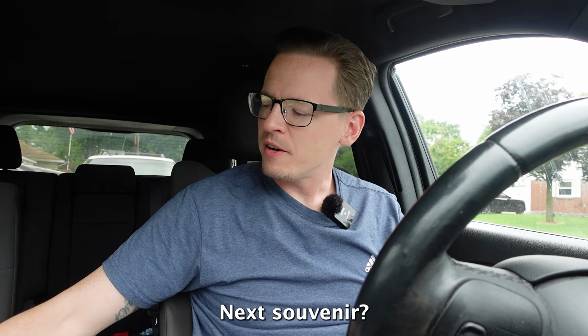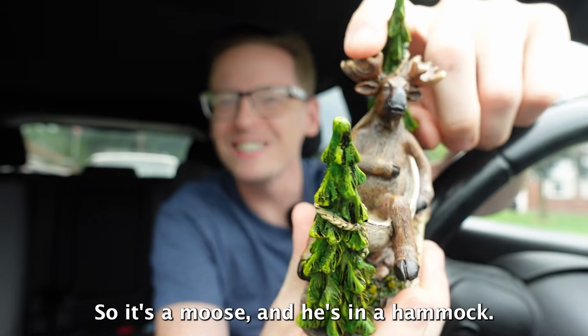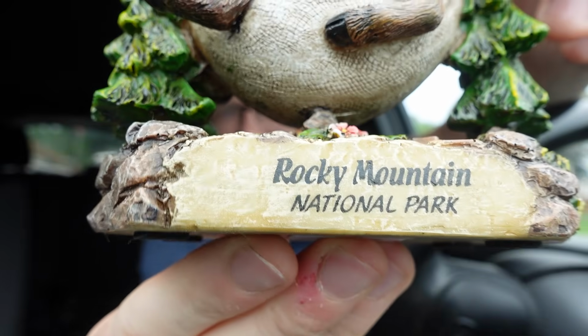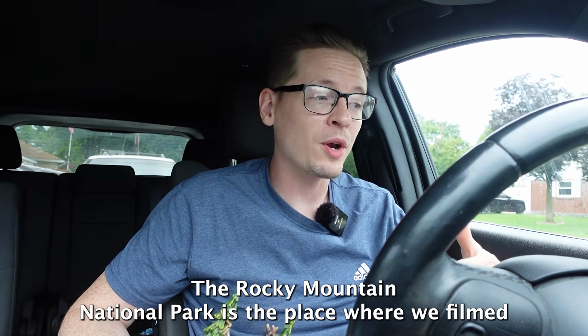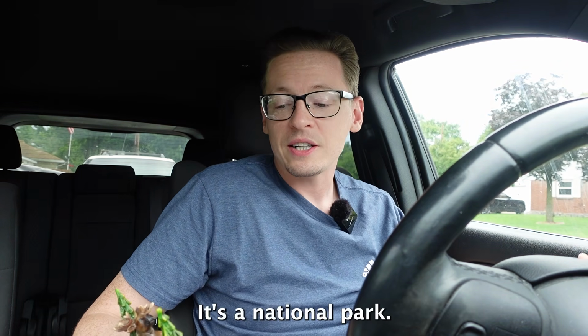Next souvenir. This one was what Camera Wife chose. It's a moose and he's in a hammock, and the hammock is tied to 2 pine trees. And you can see Rocky Mountain National Park. The Rocky Mountain National Park is the place where we filmed all those beautiful views, guys, where we drove up in the mountains. It's a national park.